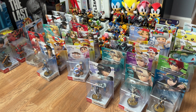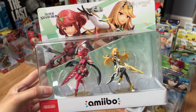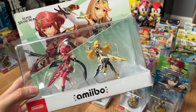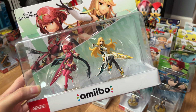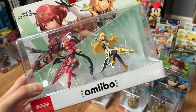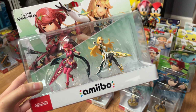Then the other representation that Xenoblade got was Pyra and Mythra. So this was after my Wind Waker sort of horror story where I pre-ordered that double pack and I just couldn't get it. Then I looked on eBay and I saw the prices of it and I was just like, all right, well, I'm gonna just sell the rest of my Zelda Anniversary amiibo because I'm not gonna spend the money to complete the set. I might as well sell the ones that I don't want anymore and only keep the Ocarina of Time one.